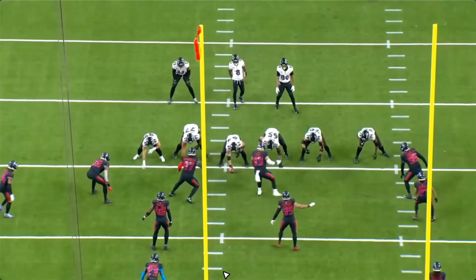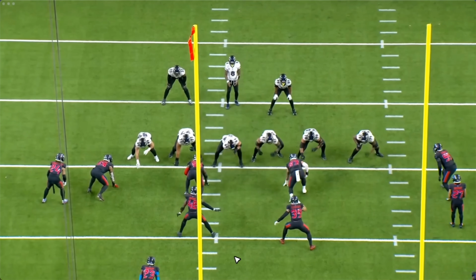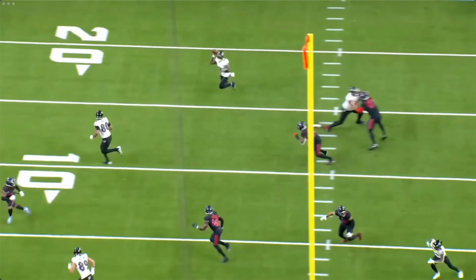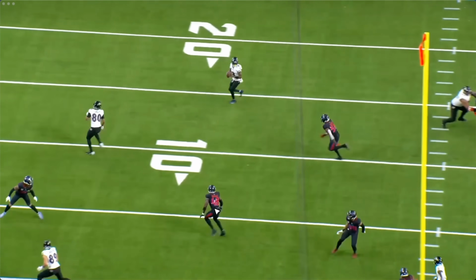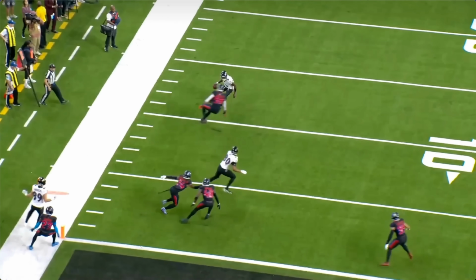They run to the line to get set. They're forcing communication from the Texans. The linebackers are kind of confused. They're trying to talk it out. Good job looking up your guy right here. What are you looking at? Who are you covering, 48? You're covering grass. You're covering the eyes.